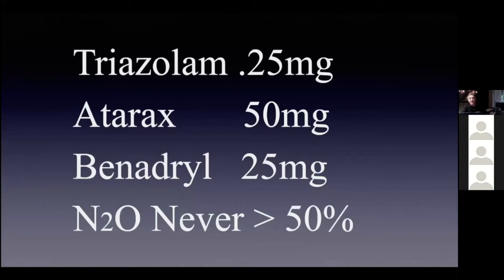0.25 Triazolam, 50 milligrams of Atarax, 25 of Benadryl. What you may or may not know is that Atarax actually has an anti-anxiety component to it. And Benadryl obviously makes them sleepy. Add to that nitrous oxide, never exceed 50%. In fact, you'll start them at a mere 20%.